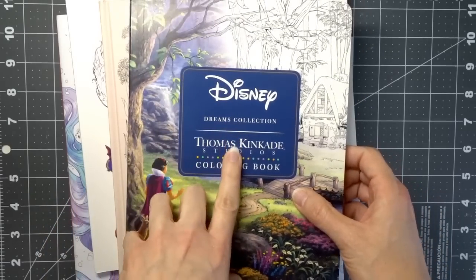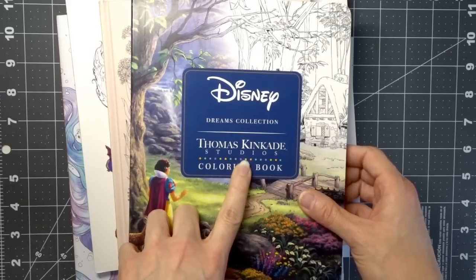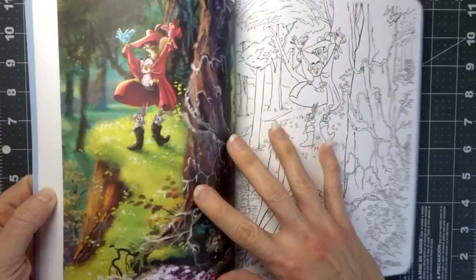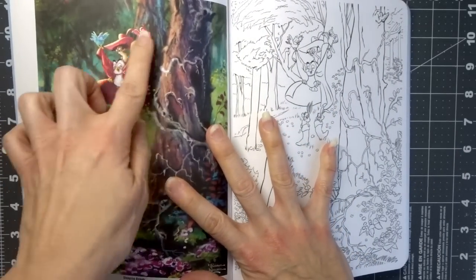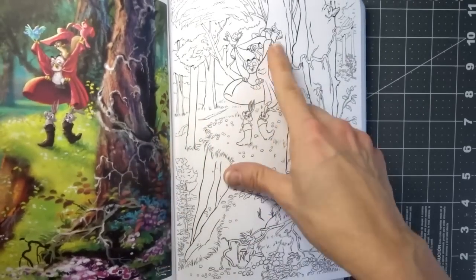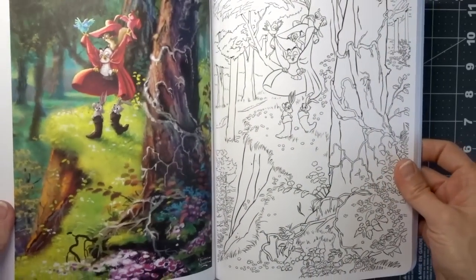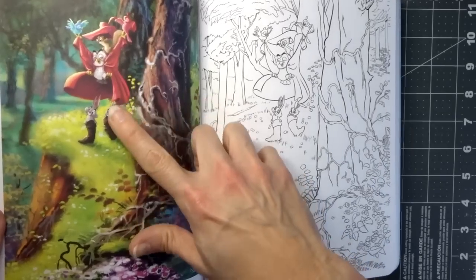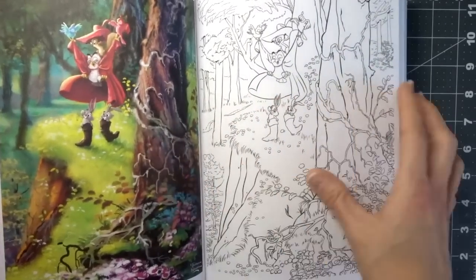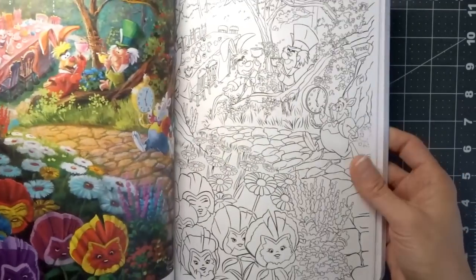So I got this Disney one because I saw someone in my Facebook group share the pictures in here, and I thought this was really, really cool because if you look, it shows you the picture here already all shaded in and colored in, and then it gives you the image for you to color. And I thought this would be really neat because I really wanted to try to match up the colors and make mine look exactly like the photo image from Thomas Kincaid.